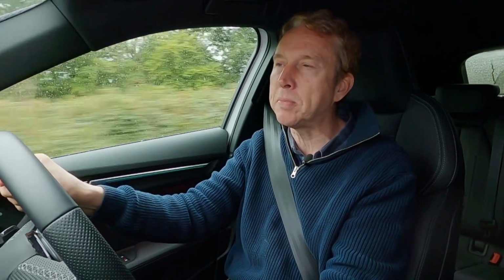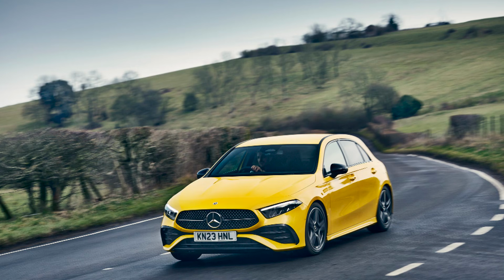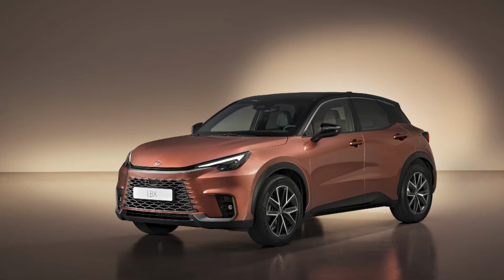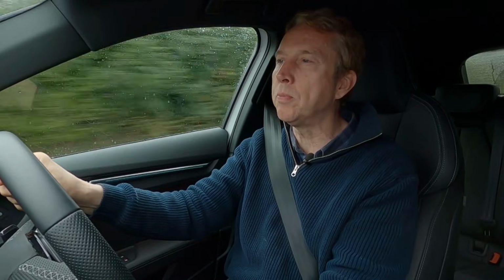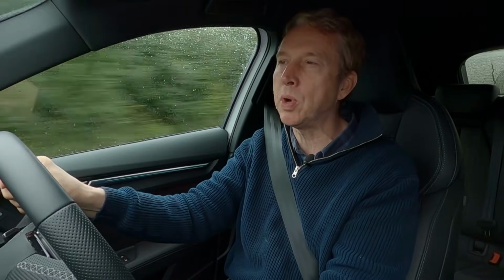To be fair, that's significantly better than the mild hybrid systems managed in rival BMW 120 and Mercedes A180 models, but to give you some perspective as to what a proper full hybrid system could achieve, we'll tell you that a rival Lexus LBX manages up to 62.7 miles to the gallon and up to 102 grams per kilometre of CO2.